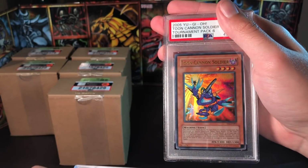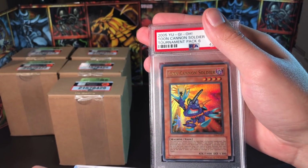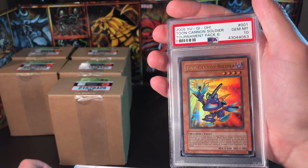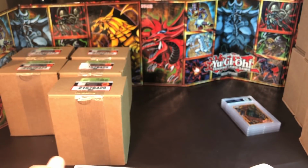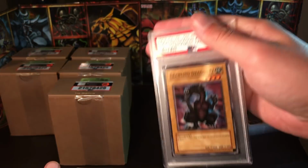I bought one of these, but if this could get a 10, I would probably keep this one since I graded it myself. Can we get the 10? Yes, we can. Sweet. Fun artwork on these tune cards. Love tune cards. I have Blue Eyes Tune, I have all the tunes from MRL. I have Manga, Ruron, the rare tune. So I have a decent amount of tunes. I don't have Tune Gemini Alpha or anything like that, but on the older stuff.